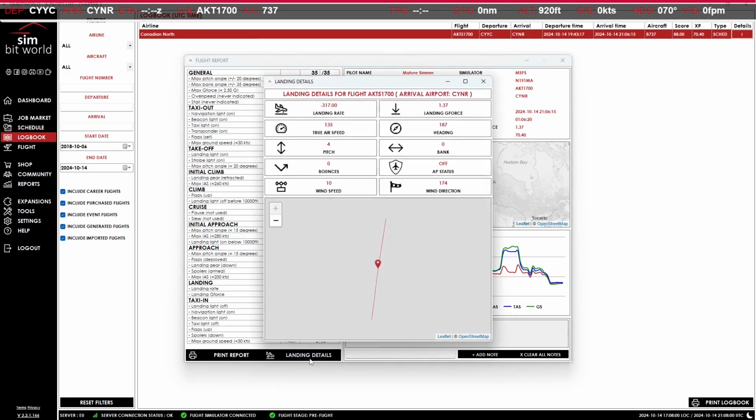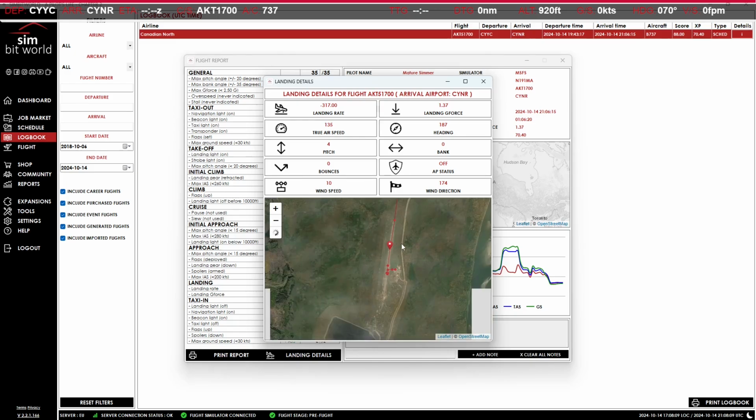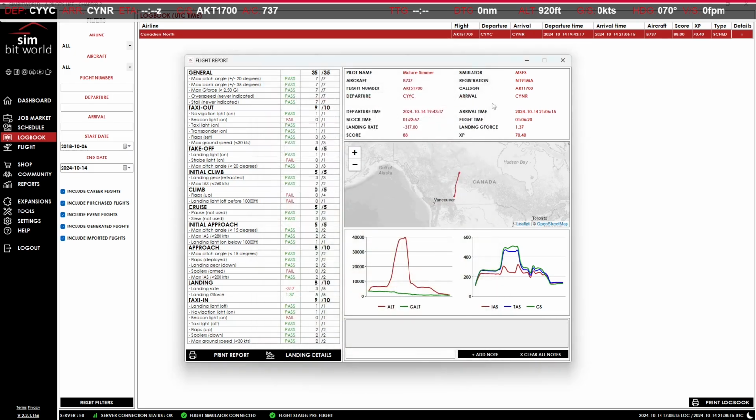Alright, if we look at landing details, landing rate, G-force, pitch bank, autopilot off. Okay. So I'm guessing that's the touchdown point. But overall, I would say for first flight, because I don't know, is it out of 100? So yeah, it's out of 100. So I got 88 out of 100. That means I only lost 12 points. So that would seem to be pretty good, honestly.